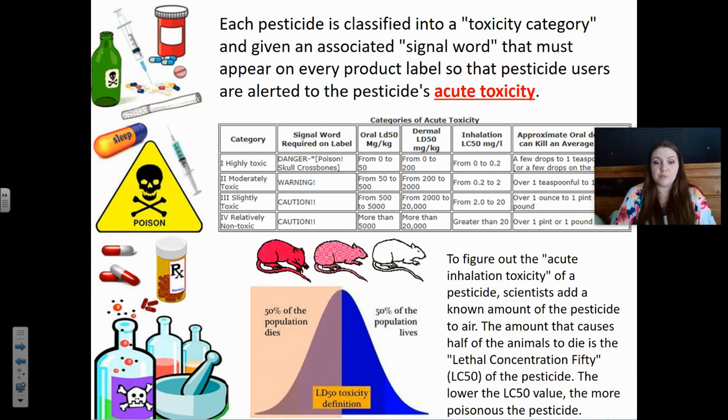We don't generally test poisons for what would kill all of them, because people have different metabolisms, different backgrounds, and different things that they take. We don't test this on people anyways. We test it on populations of rats. But if it kills half, we're like, okay, that's its toxic level, because that's a lot for it to be killing half.